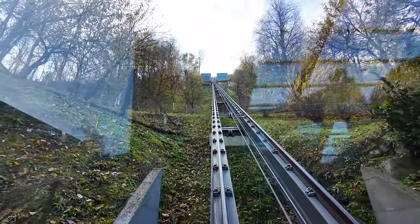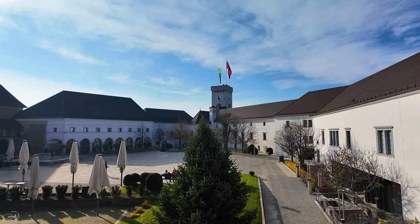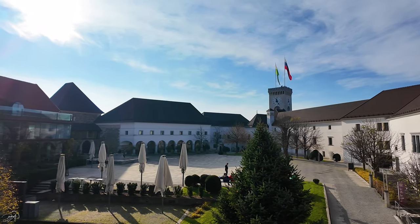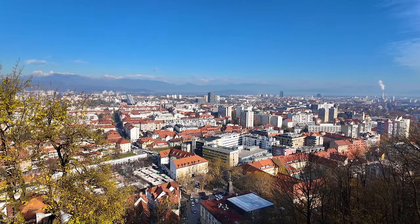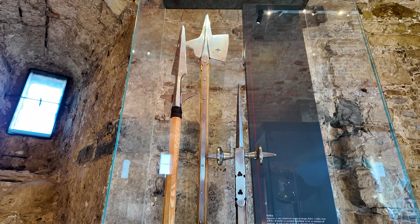After a funicular ride, which just takes a few minutes, you get into the main courtyard of the castle. Originally, it was a medieval fortress, and it was constructed sometime between the 11th and 12th century. And it acquired its present outline with the almost complete overhaul in the 15th century, whereas the majority of the buildings date back to the 16th and 17th century.